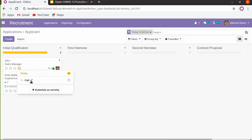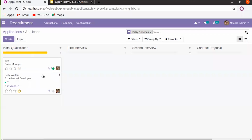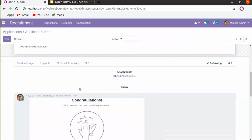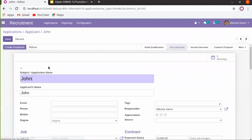You can find the details. Once it is completed, you can mark it as done, and if they have appeared for the first round interview, you can add it to the first interview. Once it is completed, you can add the details like the interview.